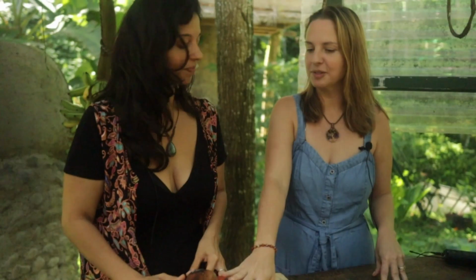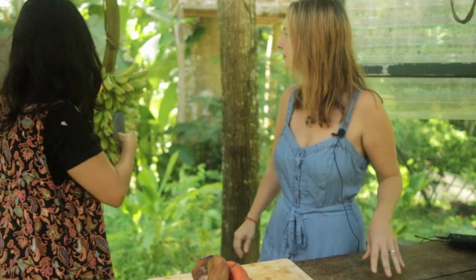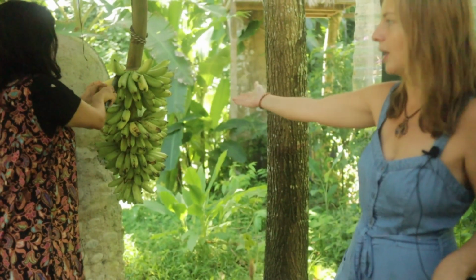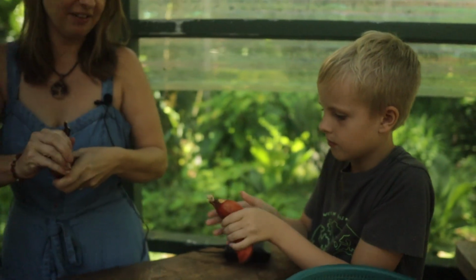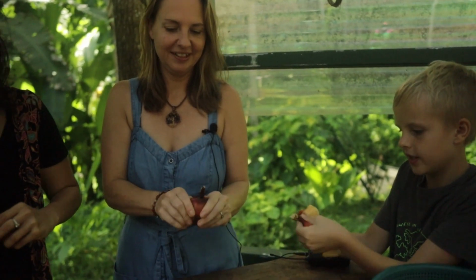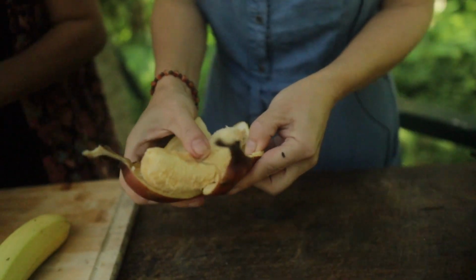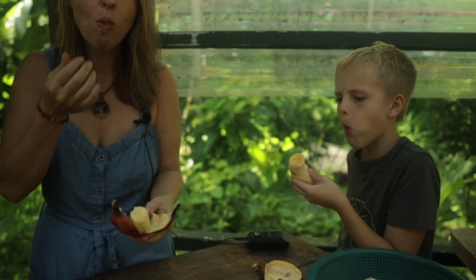So what's the difference between the red and the yellow? Their flavor changes. Okay. So let's see, we can get one of these ones, and we hang them here to ripen. It's harder than a regular banana. It looks the same. In the inside, it looks the same. Let me try a little bit. Let's see. Oh yeah, it's very similar.